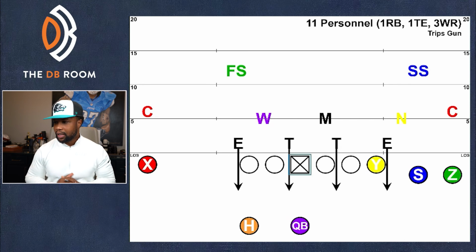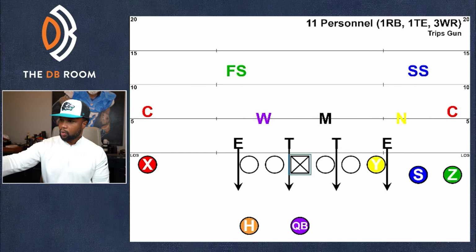But the gist of cover 4, like I said, it's gonna take multiple videos because I love cover 4. You can probably feel and hear the excitement. I love cover 4. There's so much into it. It just allows you to play football, okay? You gotta be in tune with what's going on and make calls, okay? Make calls.